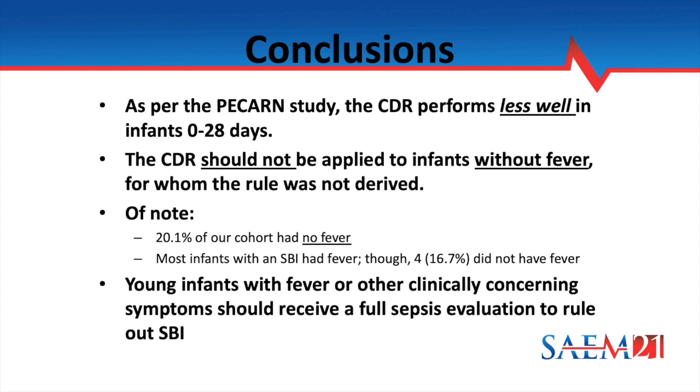Overall, the aim of our study was to see how the PCARN decision rule would perform in an expanded population. We saw that the CDR performs less well in this expanded population of infants aged 0 to 28 days, and especially poorly in those without fever. The CDR should not be applied to infants without fever for whom the tool was not derived. Of note, 20.1% of our cohort had no fever.